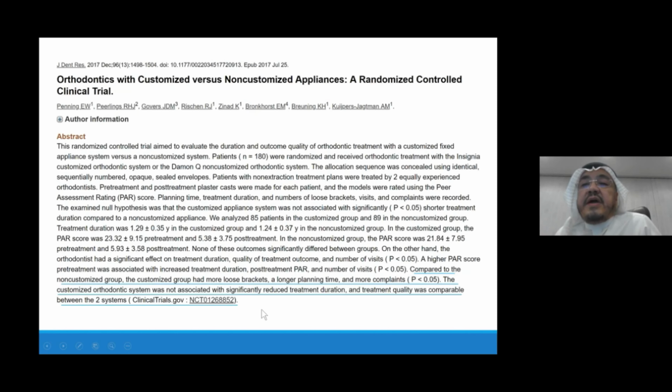The other day I wrote something on Twitter. I said self-ligating or Insignia or customized brackets are a very brilliant idea, and it's worth it that you try it. And one of the students or graduates from somewhere in Europe sent me this article, and said, "Doctor, this is not correct, not true, because there is no difference between Damon versus customized Damon brackets." So if you look at this paper, although it's in a prestigious journal, the Journal of Dental Research, there are some hints here that make these conclusions questionable.